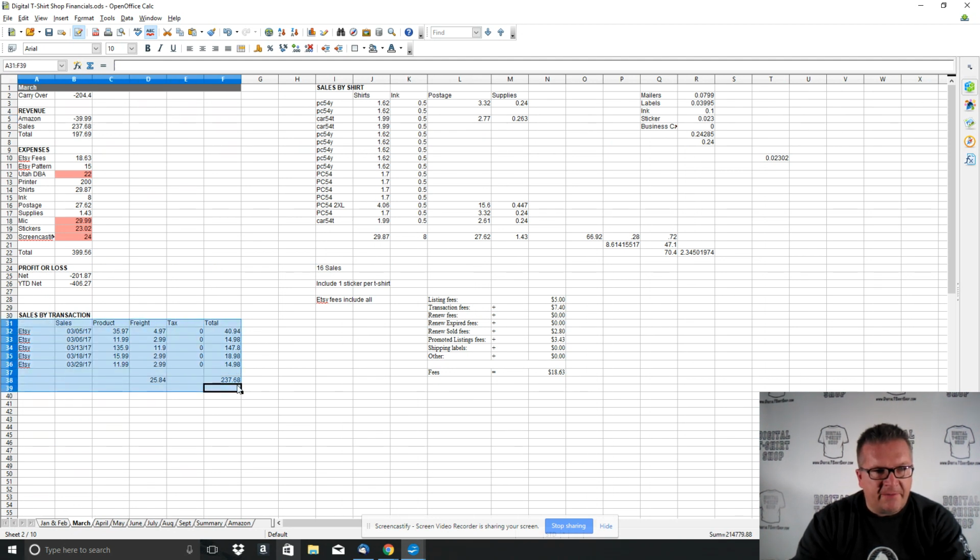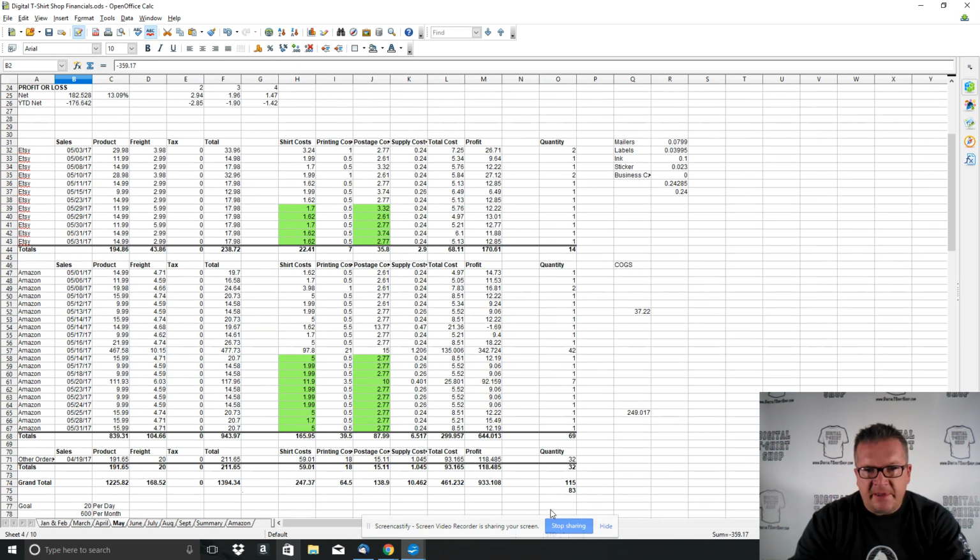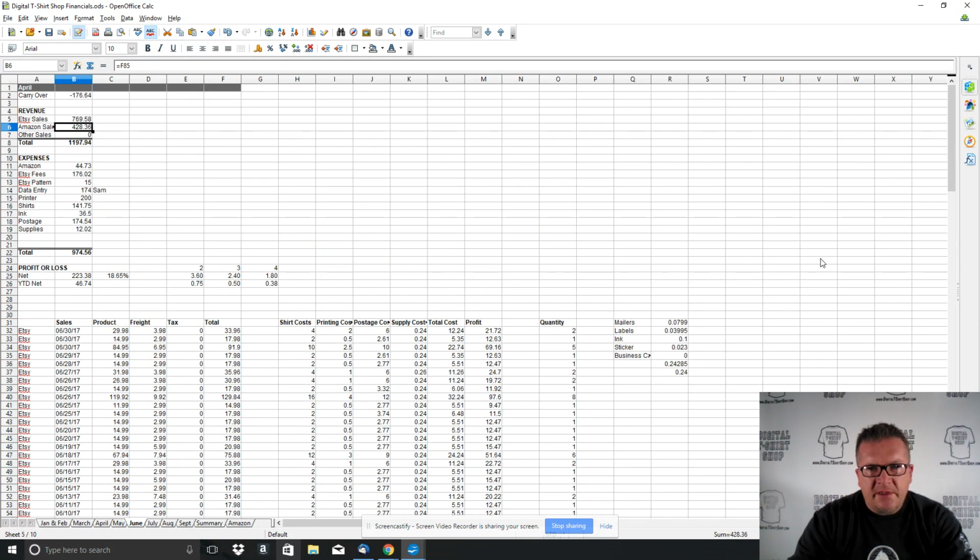Those were our sales, about 5 sales right there in March. And then all of a sudden in May, we're up to 83 t-shirts, I guess. This was a special sale that I think we had. Then in June, sales increased even more, and our carryover and profitability actually dropped. We actually earned a profit that month.